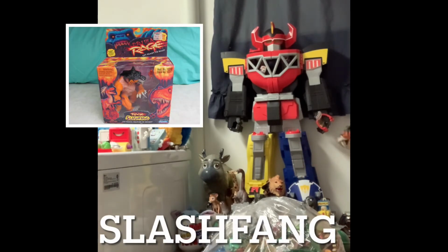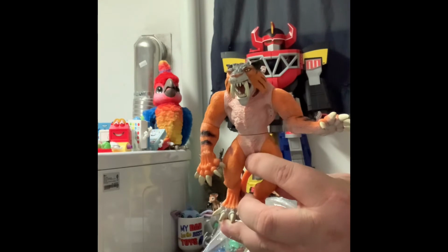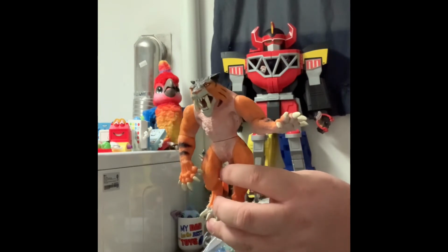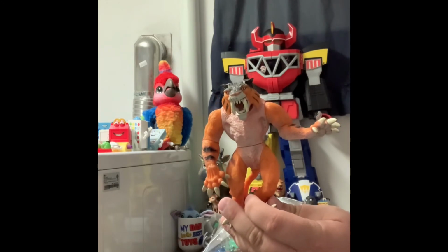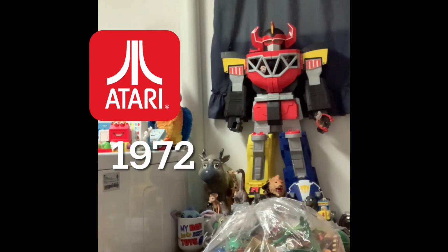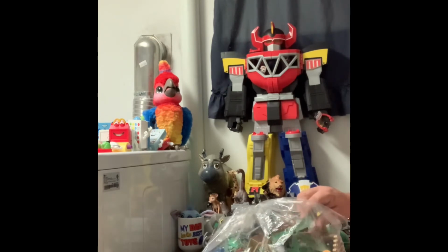This guy, I did look him up because I saw him in the bag a while ago when I bought him, and I'm like, what is he? He's so cool. He is a tiger action figure, and he is from a video game called Primal Rage, from 1996, and he's actually made by Atari. That's another one I have to remember. So Atari is a video game system that came out in the 80s, before Nintendo. So actually, Atari might have come out in 78. So that might have even been older.